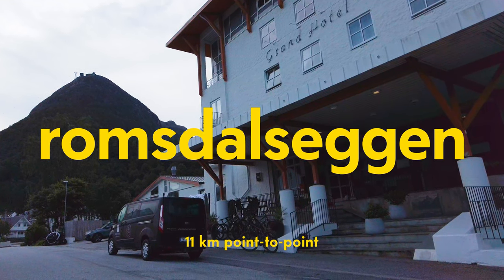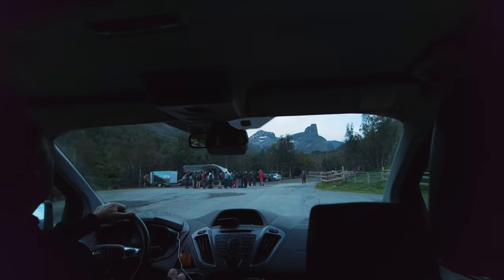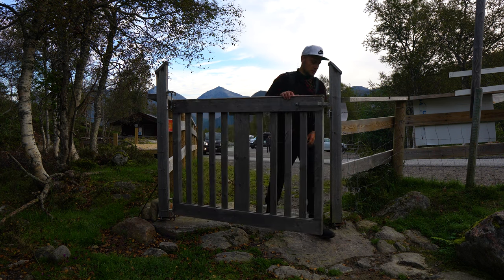Romsdalsegga. The hardest trail on my list is a crazy ridge hike, and since it's a bit dangerous, it's only allowed as a one-way hike, so you'll need a lift to the trailhead. I used the shuttle offered by my hotel, but it can also be done by public transport.